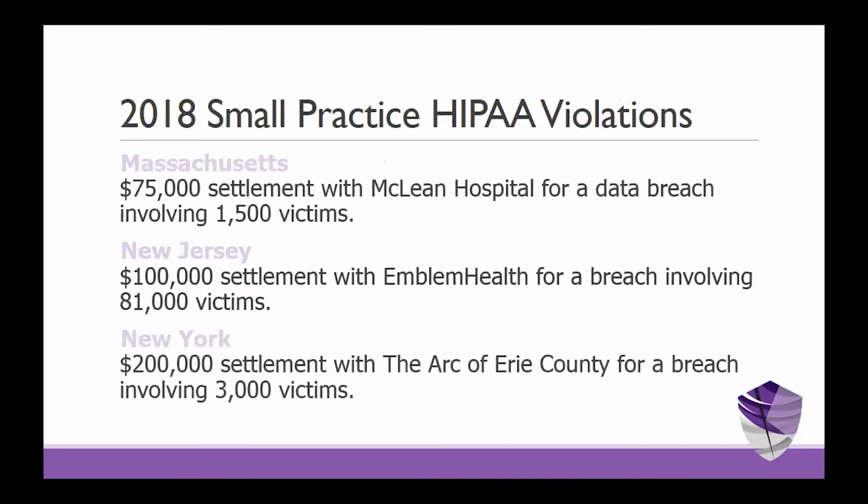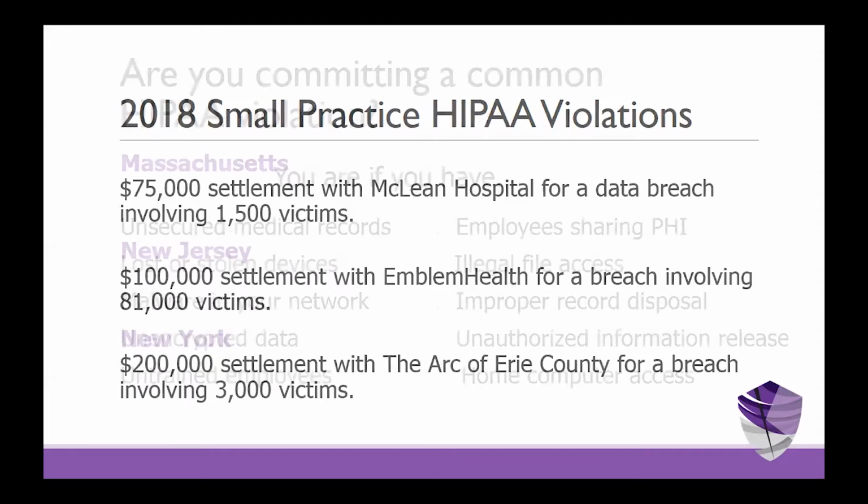Here, I'm just going to pop up these three. I'm not going to talk in depth about them, but these are local, regional practices that were hit with violations or tracked with violations and hit with fines in the last year. These are not huge institutions, and in the grand scheme of things, these are not very big breaches. 1,500, 3,000 pieces of data being out there for patients, that's not a large practice or a large leak of data. So I think it's important to know that the Office for Civil Rights is not targeting just hospitals or just something like Aetna or Anthem or Cigna, any of the big healthcare providers. They are looking everywhere to make sure that people are following the regulations.